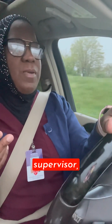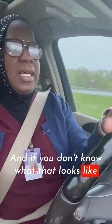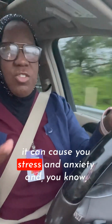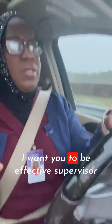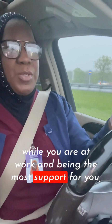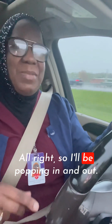because I think it's important that as a supervisor, you're the leader of the facility at that time. And if you don't know what that looks like or know how to manage that, then it can cause you stress and anxiety. I want you to be effective supervisors while you're at work and being the most support for your DON when she's not in the building. All right, so I'll be popping in and out.